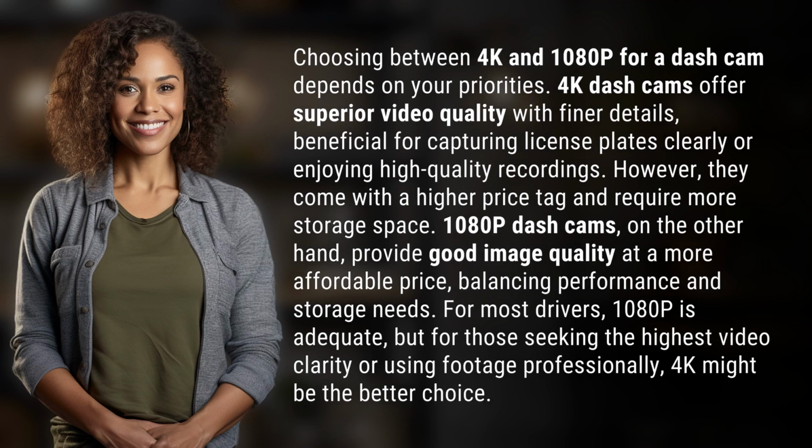4K dashcams offer superior video quality with finer details, beneficial for capturing license plates clearly or enjoying high-quality recordings. However, they come with a higher price tag and require more storage space. 1080p dashcams, on the other hand, provide good image quality at a more affordable price, balancing performance and storage needs.